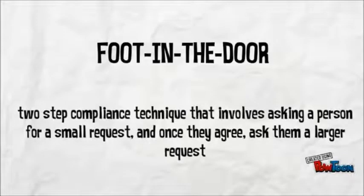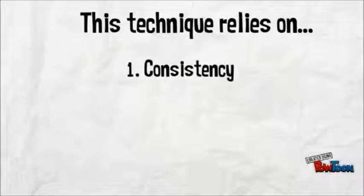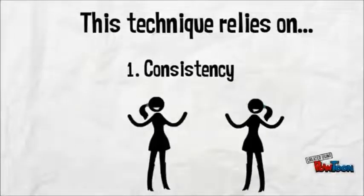The foot in the door is a two-step compliance technique that involves asking a person for a small request, and once they agree, asking them for a larger request. People are more likely to agree to the larger request once they've agreed to the smaller one. This technique relies on a person's desire for consistency. When we perform a behavior, we're likely to engage in a similar behavior to be consistent. This is why we agree to the second larger request.